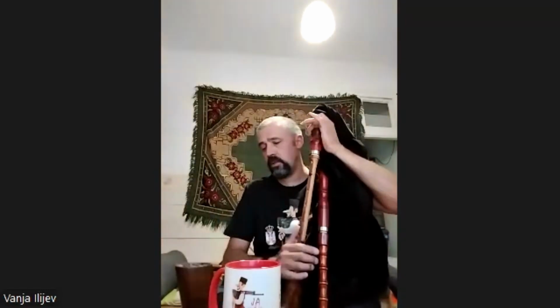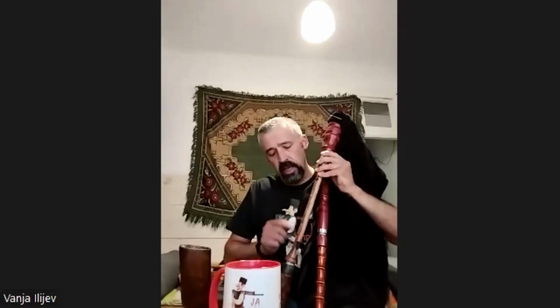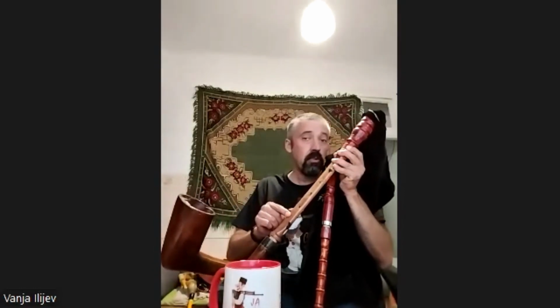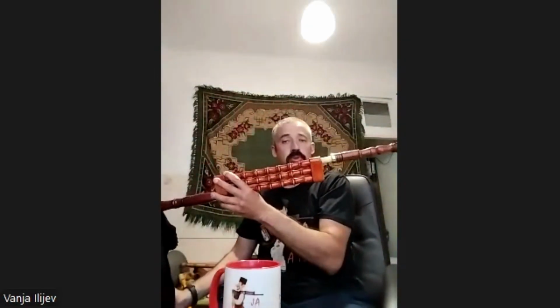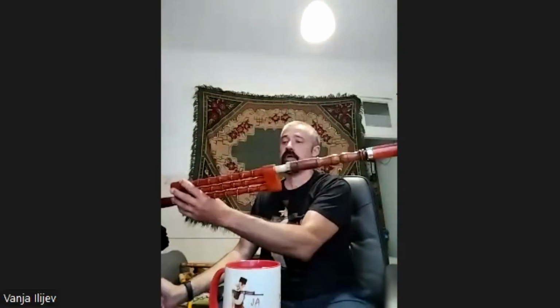One bass. This bagpipe is from G. The basic is G. No hole in the back. Only six tones. And here one hole for the second tone. When I close from G, I have D. Like da da da da, something like this. And this is the back sound, also G, but two octaves lower. Lower, and very big.